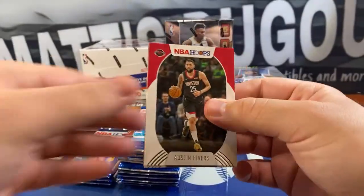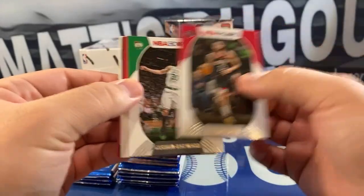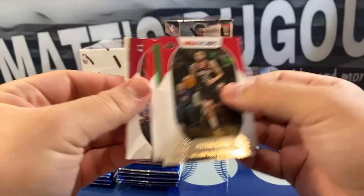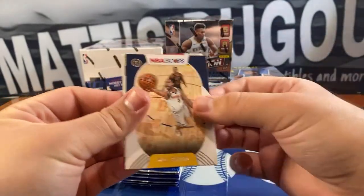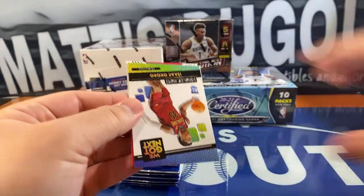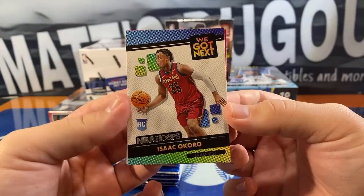Got Austin Rivers, Gordon Hayward, Thomas Bryant, Jimmy Butler. Okay. Will Barton, and we got next Isaac Okoro. The Cavaliers, nice.